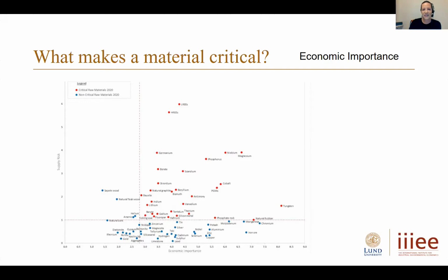This is the EU list. And at the bottom, it's very small there, but we see potash, which is on the US list, but not making it as an economic importance on the EU list there.